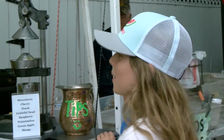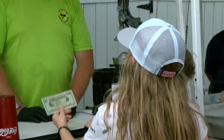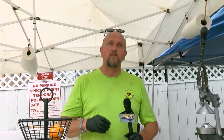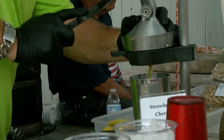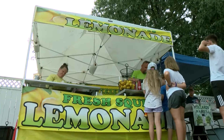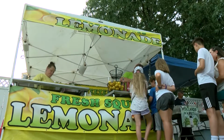I enjoy coming out here and seeing little kids' faces light up when they taste their drink. We do a peach lemonade, which is really good. We call that the special. That's probably our most popular. The second one is strawberry lemonade. There's a lot of great people out here, a lot of family people, a lot of local business, so make sure you support your local. It's very important. Some of these people are making a living from it.